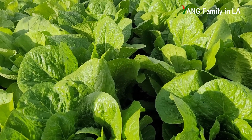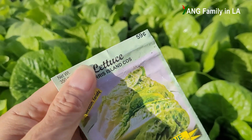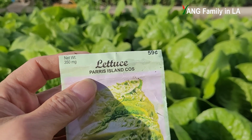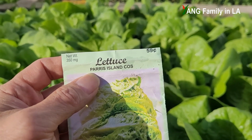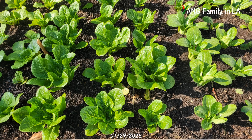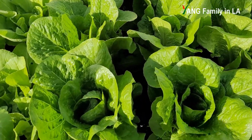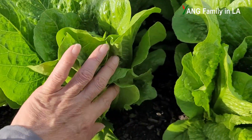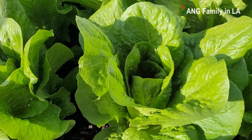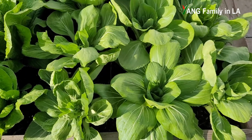It is called, let me take a look at this one. I purchased these seeds from a local store. It's called Paris Island Cross. It's a very popular vegetable variety in the local area. You can see it's very good, especially for salad. Nice, actually. And here on the right side is bok choy.